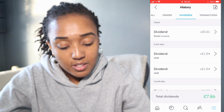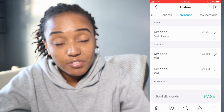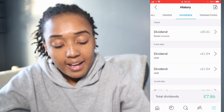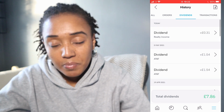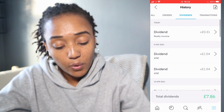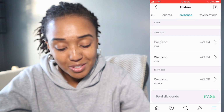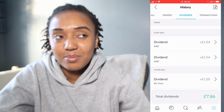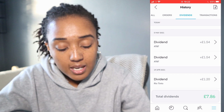So as for dividends, we can see that I've got Realty Income, which paid me a dividend today of 31p. And then I received 2 AT&T dividends, don't know why they were separate payments, of £1.54 back on the 5th of May, which obviously was like, wow, that's a big dividend in comparison to how much I have invested in this portfolio.